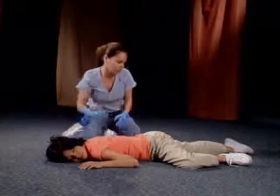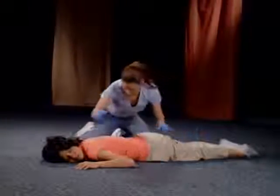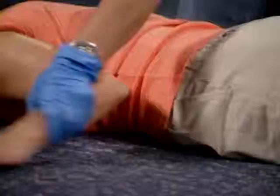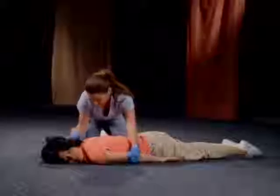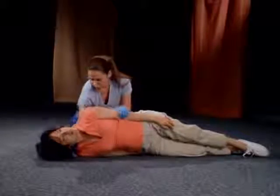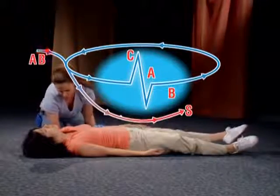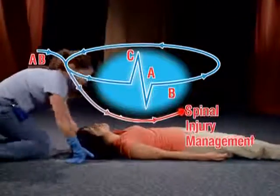If you're alone, you'll stabilize the head yourself. The log roll technique helps you do this. Tuck the arm away from you under her hip, and while supporting her head, roll the patient toward you. Gently ease the patient onto her back and continue with the cycle of care by starting CPR if the patient isn't breathing normally. If the patient is breathing normally, check and treat for serious bleeding, shock, and spinal injury.